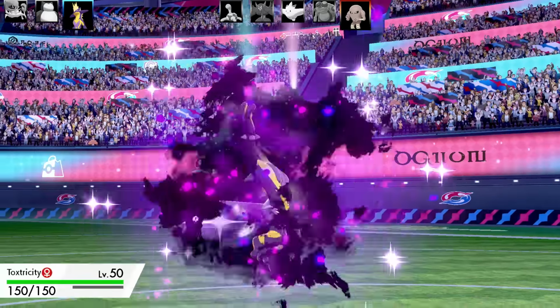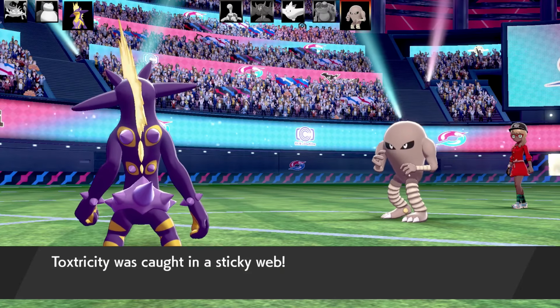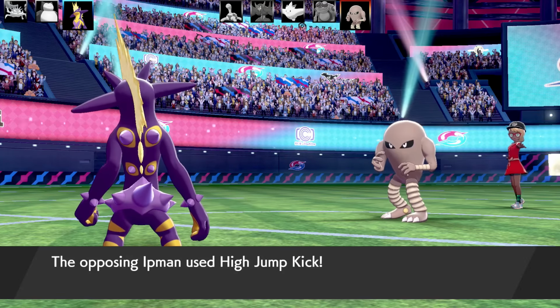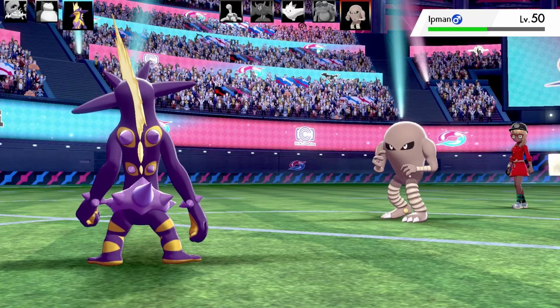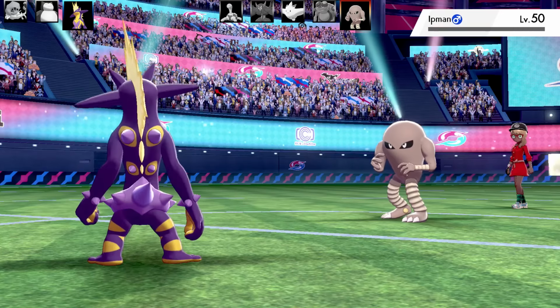So Reflect finally wears off. Obviously, the Grimmsnarl had a Light Clay there. We got Toxtricity coming in here. I can go for a Shockwave. There's no real point going for a Snarl. I don't really want to boost anything. High Jump Kick misses. Oh, this person's had really bad luck with their moves missing, and they've actually lost half their health. Go for the Shockwave, and Hitmonlee is going to go down there.